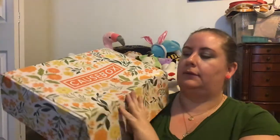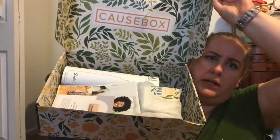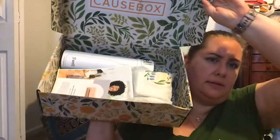It's unboxed. I'm so upset at that. It's such a pretty box. I would have so kept this box and done something with it. Organized stuff in it. Look at the inside. Oh, so pretty. Hate that hole. And this is what the inside looks like.